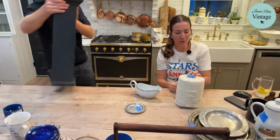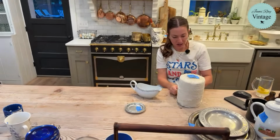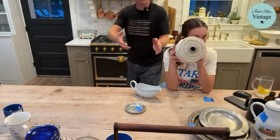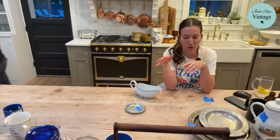All right. So next up, we've got this very pretty vintage lace. It's $1.69 a yard, and I put that there's 30 yards, but I'm selling it by the yard. I'm sure there's more than 30 yards. So once we get down past the 30, I'll count what's left.